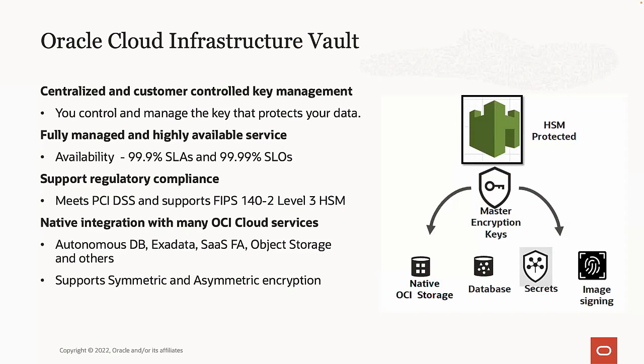Yeah, and obviously it is a managed service at Oracle that handles the uptime, and it is integrated with a lot of the other services. So by simply clicking, or using APIs, you can easily use those keys in different services.